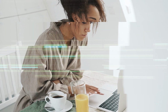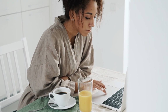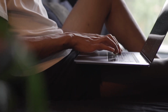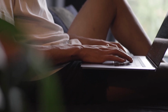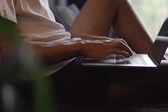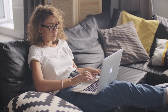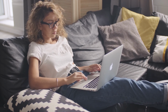The next step is to find their contact information. One way to do this is by checking their GitHub or social media profiles. If they're a developer, they probably have a GitHub account. Search for their profile using the name you just obtained and see if they've provided their email or any other contact information. If you find any information, jot it down in the sheet. The more information you gather, the better.